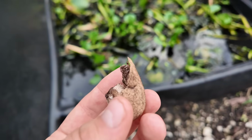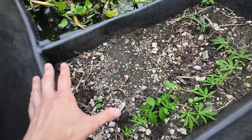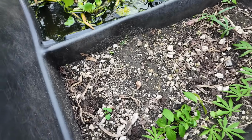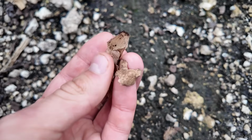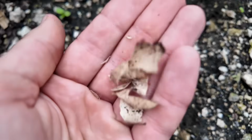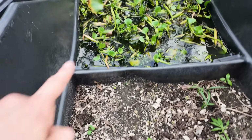Now, the real question is, is this from last year or is this from this year? Because this is definitely an eggshell, but when you put it inside of here, it blends in extremely well with all of the rocks and all the rest of the dirt. And again, we don't know if this is from this year or last year, because if you feel it, this is crunchy and hard, so it could be either really fresh or really old. Now, we're not seeing any turtles in this land area. I haven't spotted any in the pond, so we're gonna go grab a net and we're gonna start netting and see what we can find.